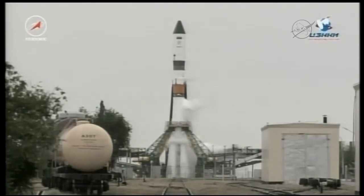T-minus 4 minutes and counting. Everything proceeding normally for an on-time launch. The actual launch time will be 4:20 and 13 seconds a.m. Central Time, 3:20 in the afternoon in Baikonur at the launch site.